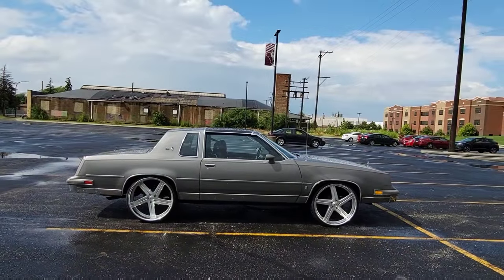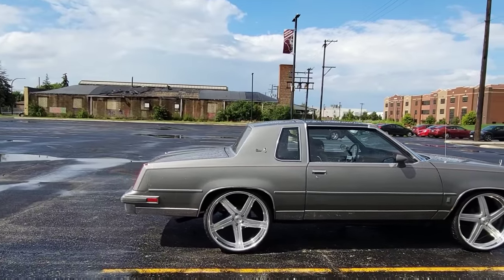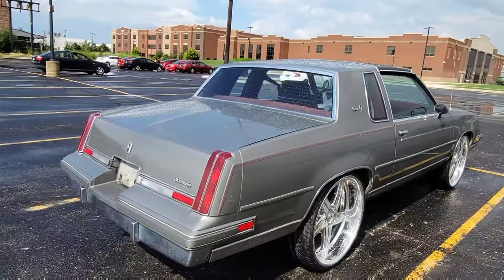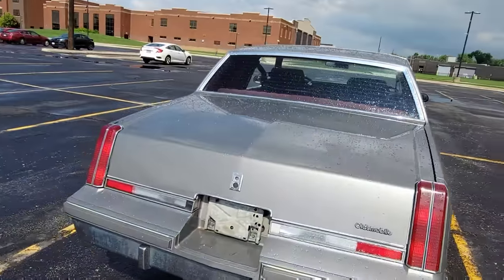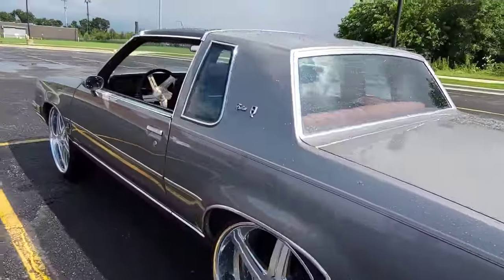Look at that. Super nice. This is a nice day too. I don't want to be driving it because it's wet outside, so it's gonna get dirty regardless. Gotta clean it up and stuff.